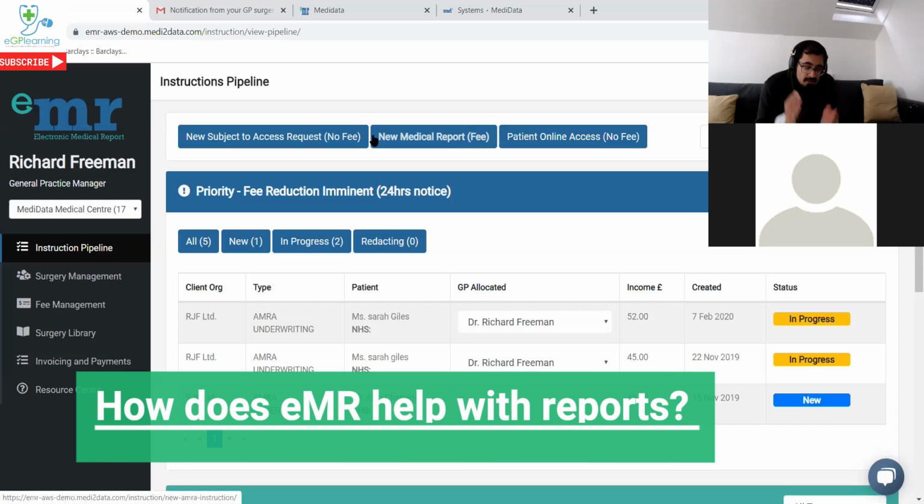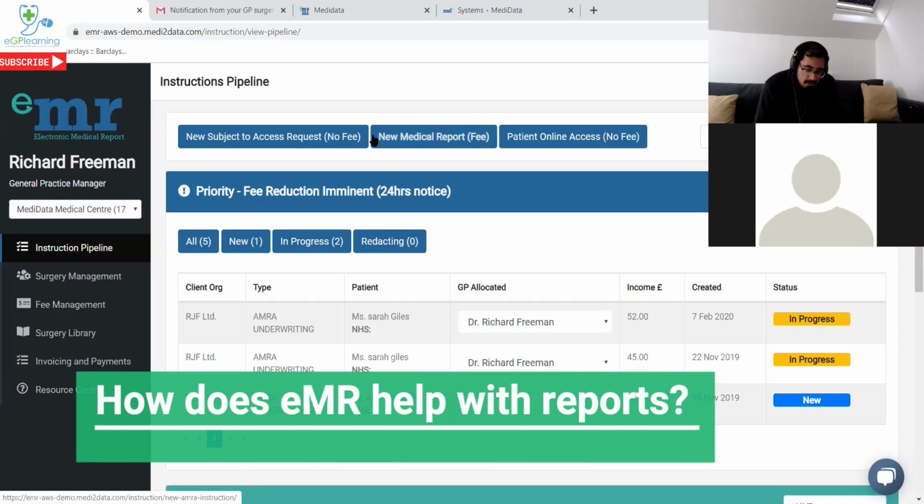So we've seen the SARS aspect of things. I guess the other part that often comes through is things like insurance reports and that kind of stuff. How does that work?